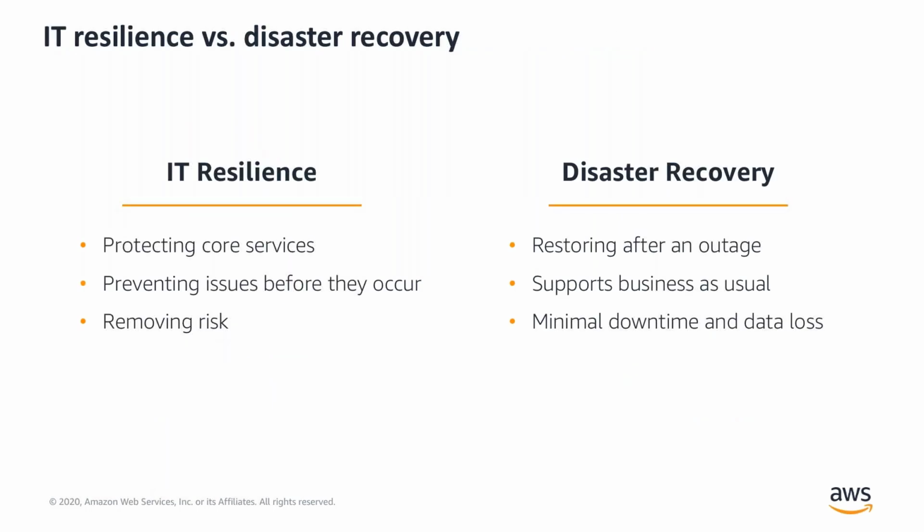We just mentioned that the cloud helps with IT resilience, but that doesn't replace disaster recovery. Let's talk about the difference between the two. Resilience focuses on protecting core services and preventing issues before they occur. This can involve identifying the risks and vulnerabilities associated with the services that support critical business processes and performing detailed risk assessments of the impact of an outage. Measures are then taken to remove these risks. Being in the cloud is a strong step towards resilience. The main benefit of increasing IT resilience is to reduce the risk of something bad happening or a workload experiencing downtime.